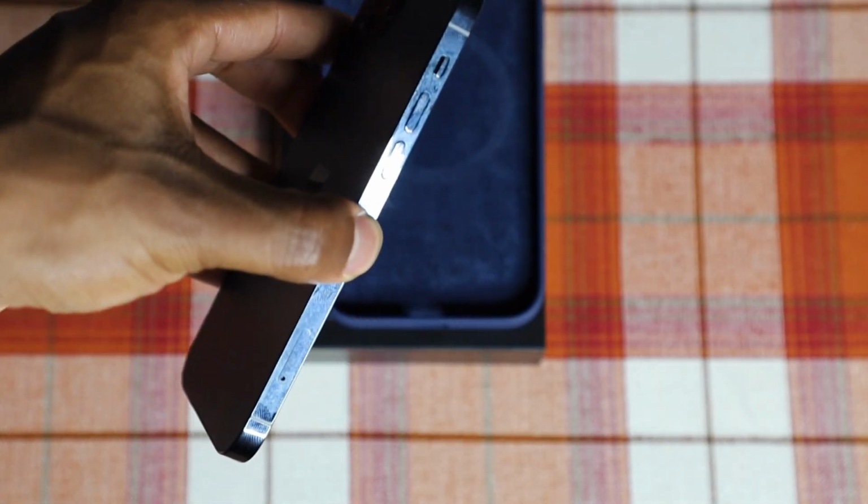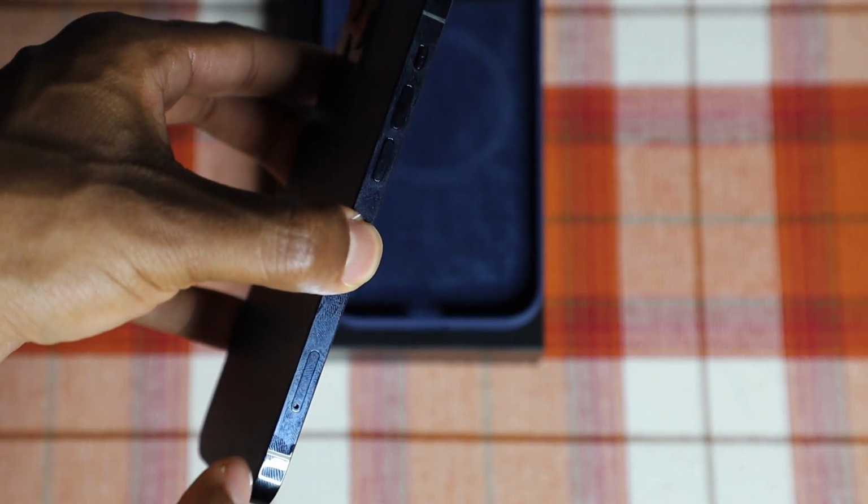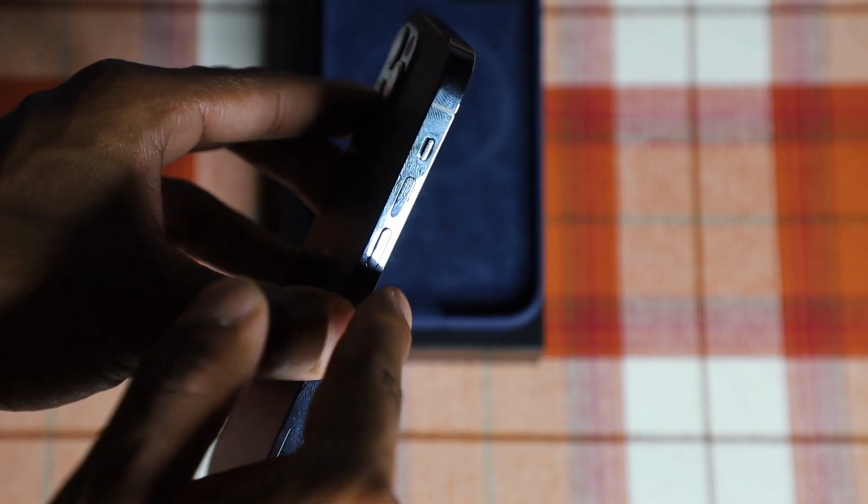Again, I wish it was USB Type-C, but you know, you gotta be fair, right? If I'm gonna be tough on Samsung, I gotta be tough on my own company. So right here is the SIM card port, of course, your volume control, and also your bell icon.